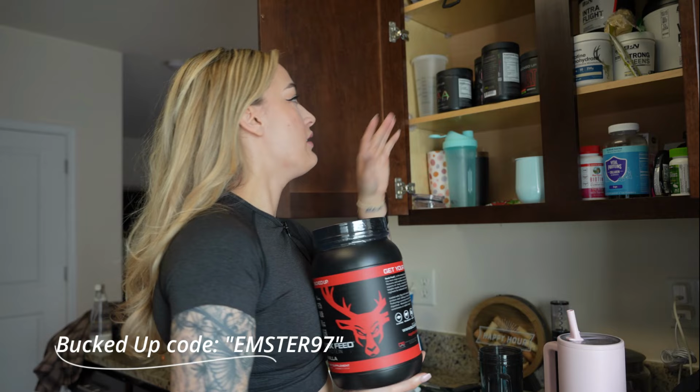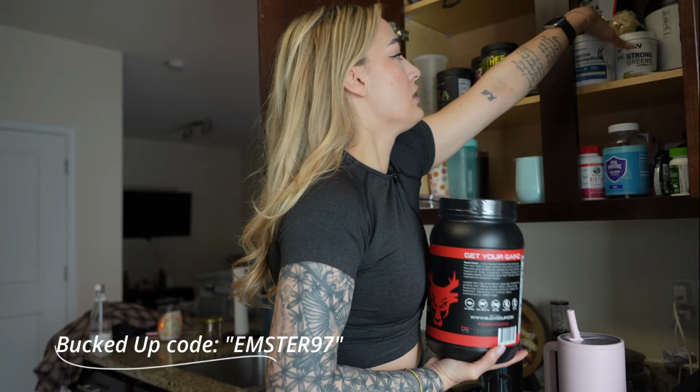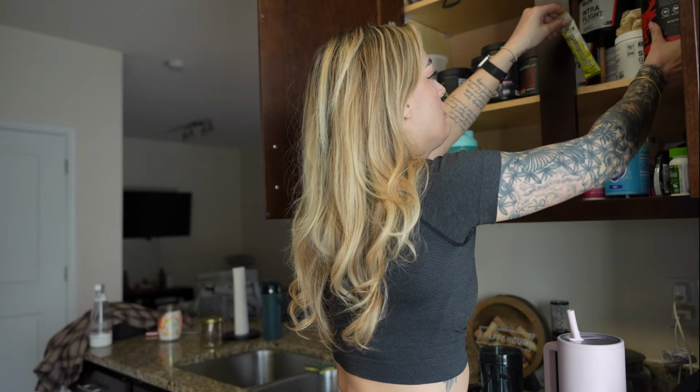I have a lot of pre-workout from them, if you can't tell. They're definitely my go-to. And I also do that for creatine as well, which I'll be putting in my cup today. So I'll be doing my creatine. What is this? What are those electrolytes? I'll probably do that later.